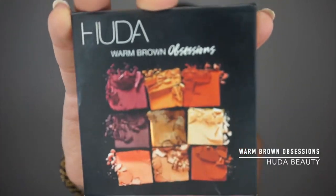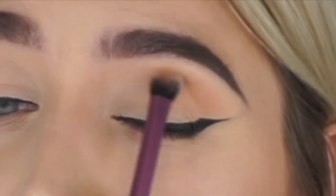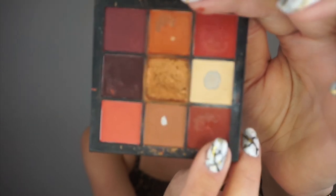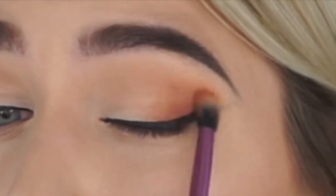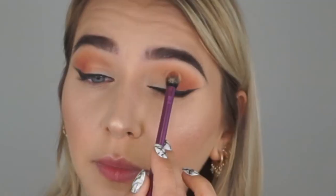I just have some foundation on my hand and a tiny detail brush and I'm just lining this up, because the eyeliner hack, nope. The foundation hack worked. To help balance this eyeliner, I'm gonna go with the eyeshadows, and I'm gonna use the Huda Beauty Warm Brown Obsessions for that. I'm going with a transition color, slightly higher than my crease, just to give some definition to my eyes, as my eyes are so hooded. Taking this darker color for the outer corners. I'm gonna take this light color and go in the inner eye corner. Okay, I think this is so much better.